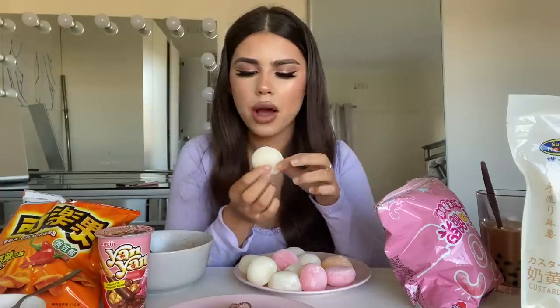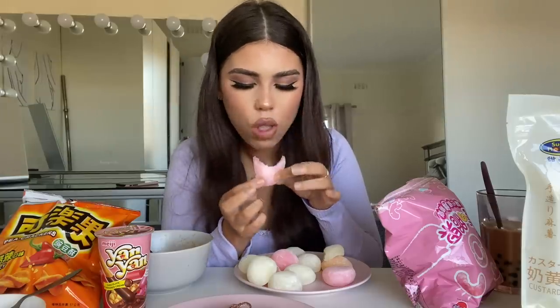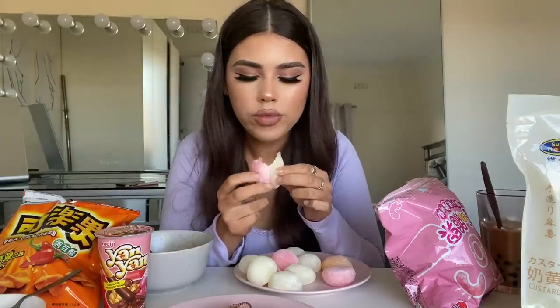Okay, these are filling. I don't want to get too full. Maybe I'll just take a bite. It's so nice. Let's try a pink one. Let's try both together. That is really, really good.